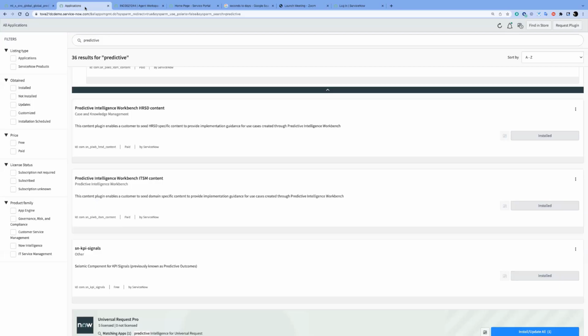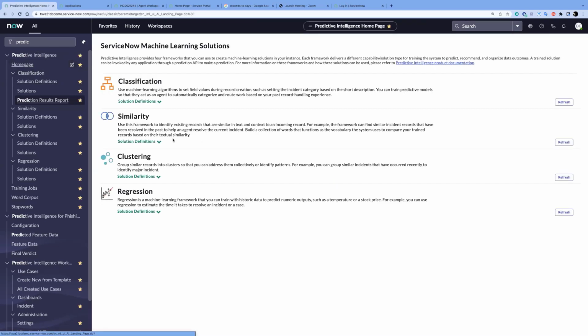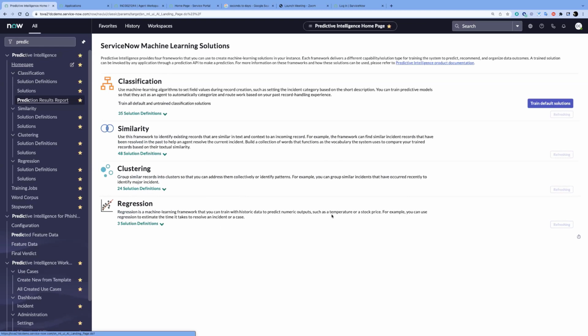Now, I have customers that are utilizing this, that when a customer logs a call in, the virtual agent can call this regression model and basically say to the customer, we're going to log a call, we're going to send it to the hardware team, and just so you know, this is going to take 1.5 days or 1.8 hours to resolve, our expected resolution time. So this is what regression is. It's more of a numeric, but it's not just resolve time. As you can see here, it actually can do temperature, stock prices, and so on and so forth. So that's what this is used for.